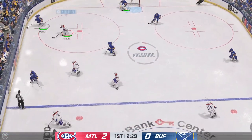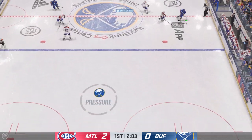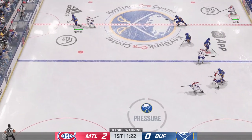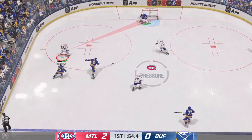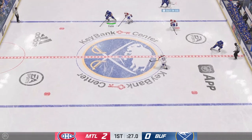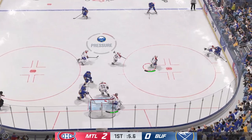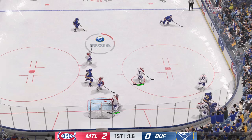The Sabres look to start the transition game. Works it across to Paterka. Gains the zone on the left wing. There's a firm collision. Change it up! To read and anticipate the play. He does it perfectly and is able to negate the shot. And O'Donnell for that loose puck along the boards.